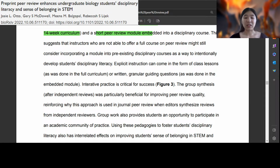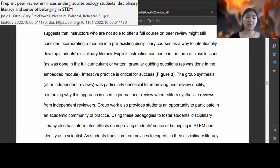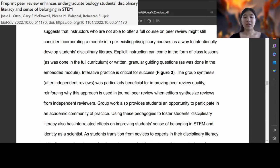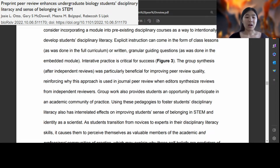So explicit instruction can come in the form of class lessons, as was done in the full curriculum, or written granular guiding questions, as was done in the embedded module. Iterative practice is critical for success. The group synthesis after independent reviews was particularly beneficial for improving peer review quality, reinforcing why this approach is used in journal peer review when editors synthesize reviews from independent reviewers.